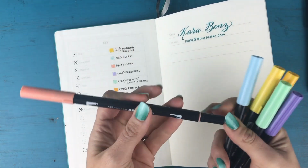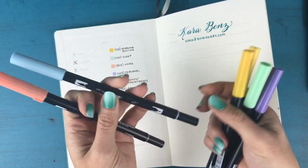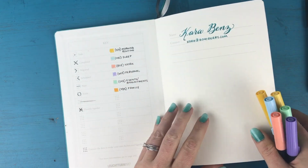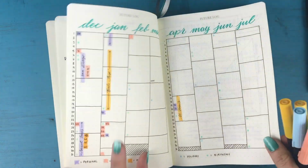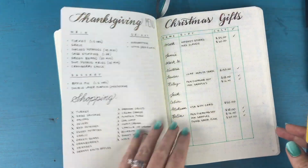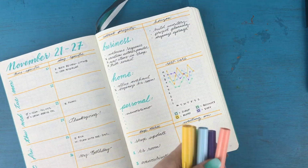So all of the Tombow dual brush pens are numbered on the edge of the pen. Some of these are a little worn out because I use them all the time. But I use that same color code throughout my bullet journal. And then for my self-care tracker, of course, I have an individual color code specifically for my self-care tracker.